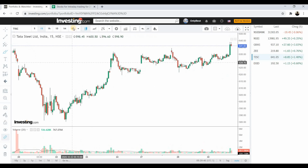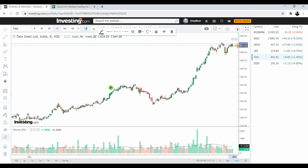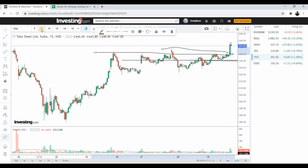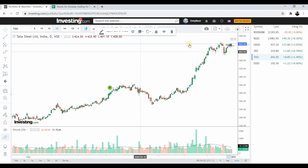Third stock for tomorrow's session is Tata Steel. On the daily chart, as you can see, Tata Steel is taking support around the level of 630. If we go to the hourly chart, the support level is firmly established around 635 to 636. If we again go to a lesser time frame, that is the 15-minute chart, I can see a supply zone getting built up around the level of 638 to 639.